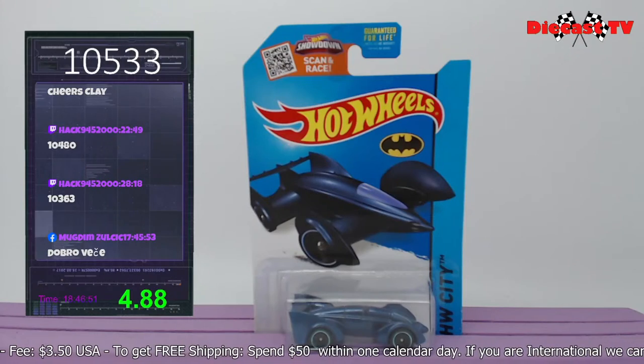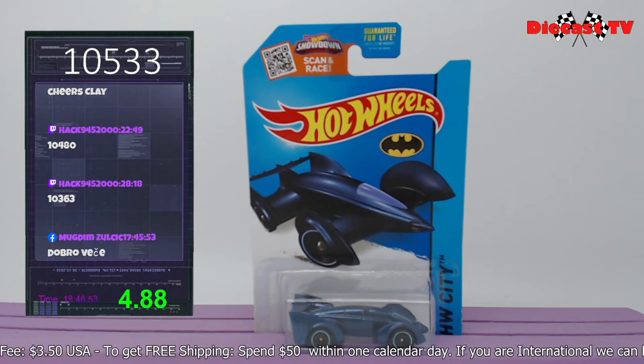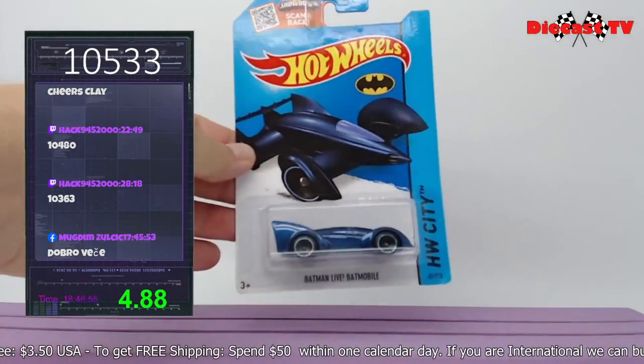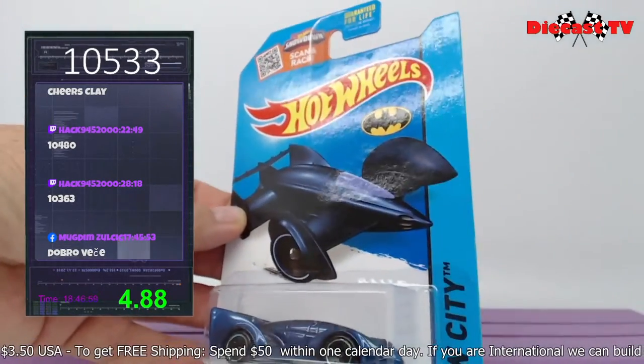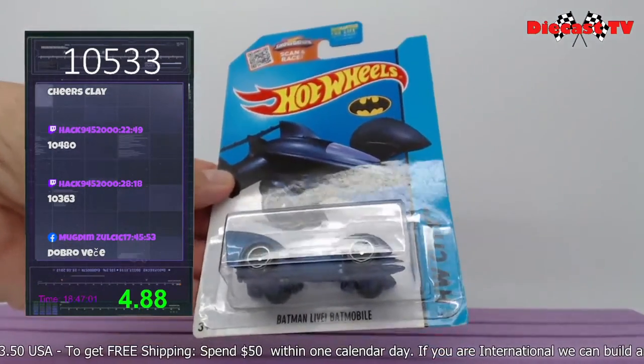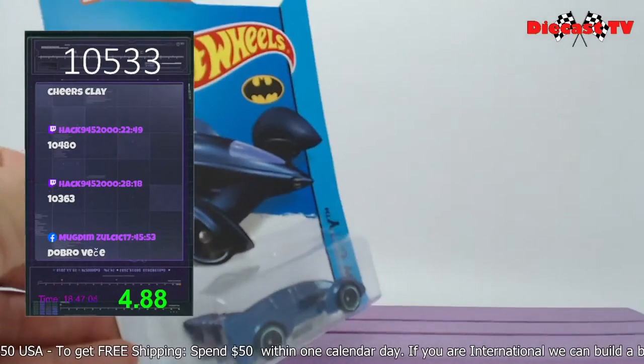Okay, and here we have folks from Hot Wheels, the Hot Wheels City Collection. Now, when we have the live auctions, we're always getting asked about Batman. These are very, very popular. Here we have the Batman Live Batmobile. This is a real sharp-looking one, actually.